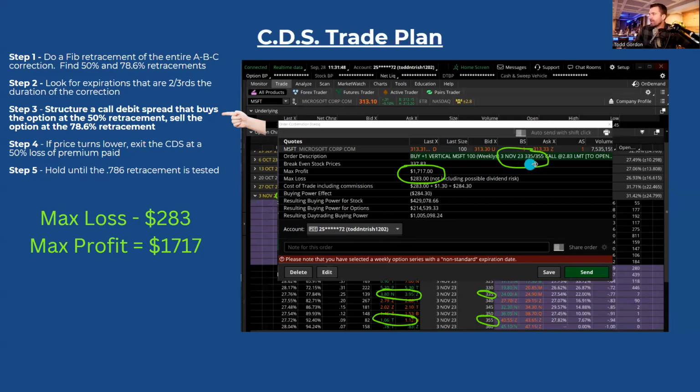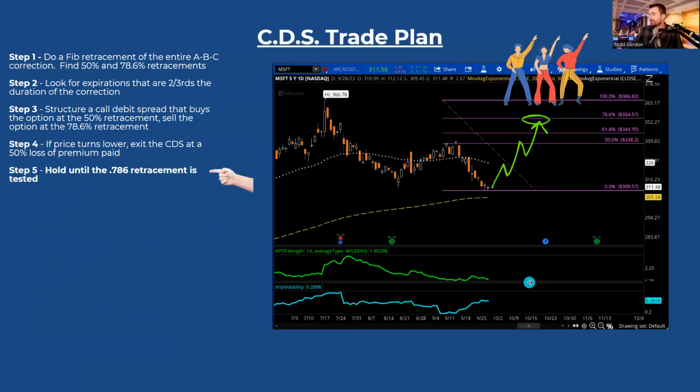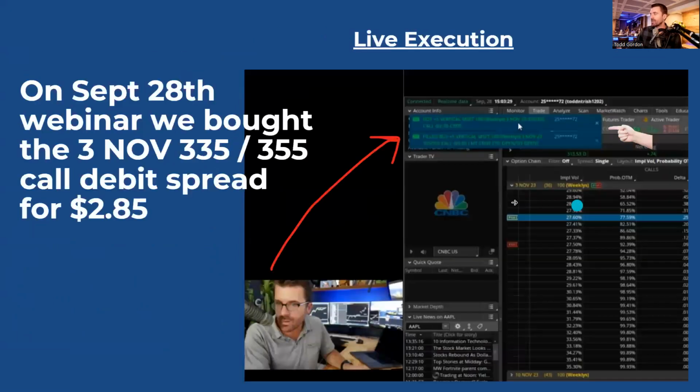So anyways, we did 335, 355. 283 bucks is max loss for one spread. 1717 is max profit for one spread. And as I said, if the trade doesn't work pretty soon, we can cut it. We might be able to keep 150 or might lose 150, $200 of the 280 that we're risking. It depends on your risk management. All right, and we're going to hold until the 786 retracement is tested.